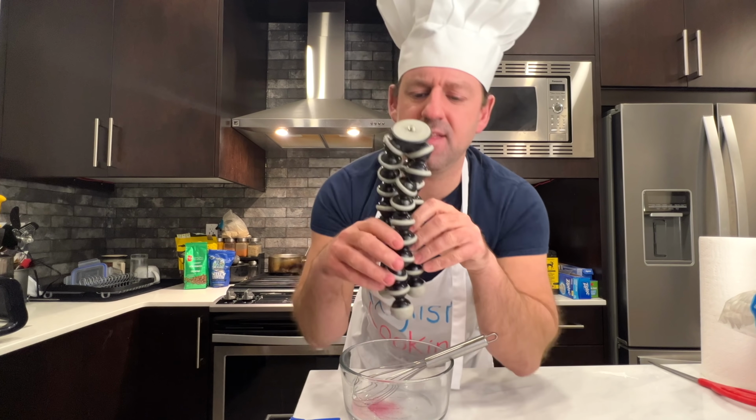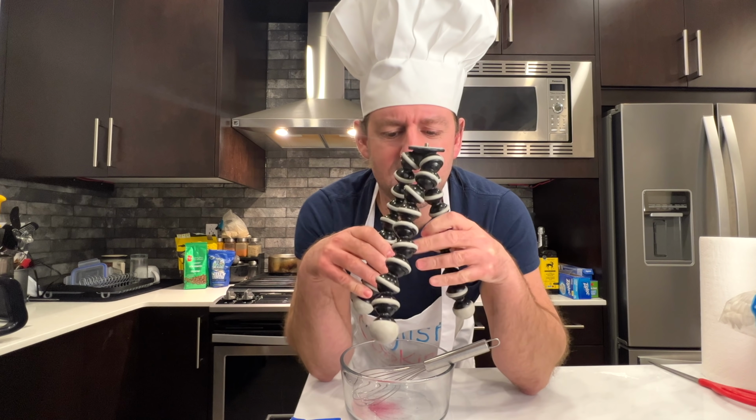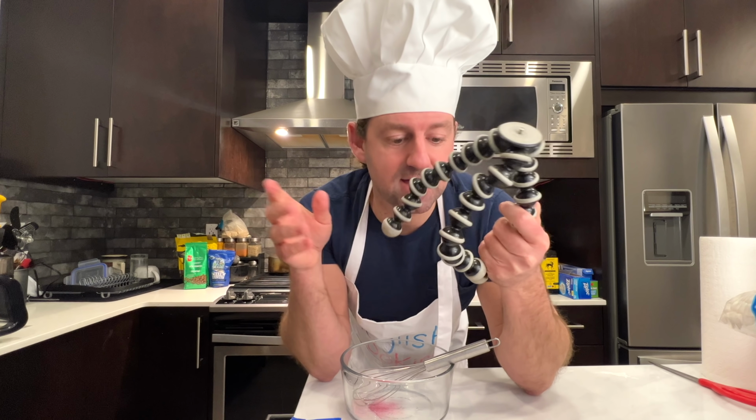Now I'll give you another example here. Look at this weird looking thing, okay? This is a tripod. Almost every YouTuber has a tripod like this. Now, this is called a Joby Gorilla Pod. The company name is Joby, and they named this product the Gorilla Pod. As you can see, you can move the legs around like that, and it's kind of a cool little tripod. That company, Joby, made it. They invented this, I guess.